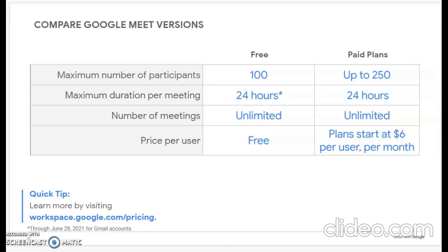This slide compares the free version of Google Meet with paid plans. Paid plans refer to Google Workspace accounts, formerly known as G Suite, or a special option called Workspace Essentials that includes Google's productivity tools, such as Meet, Docs, Slides, Sheets, etc., for businesses who want to use their own email and calendar systems, such as Microsoft Outlook.